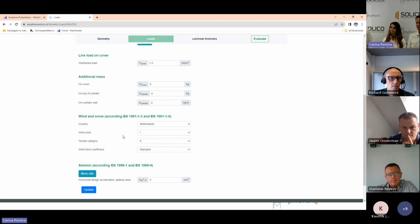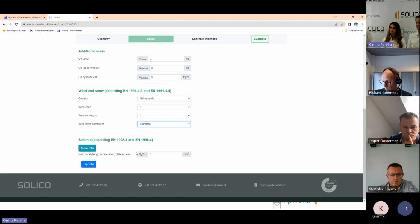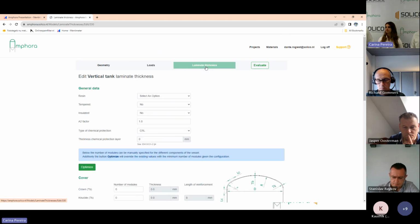Let's take Netherlands. Wind zone 1. So this is depending on how much wind it is exposed to. I think everyone is aware. Terrain category, similar circumstance. Wind force coefficient, standard. Yes. Seismic. Yeah, there's actually only one seismic zone in the Netherlands, so I wouldn't fill that in for now. Okay. I always have to press update, and then I think laminate thickness.